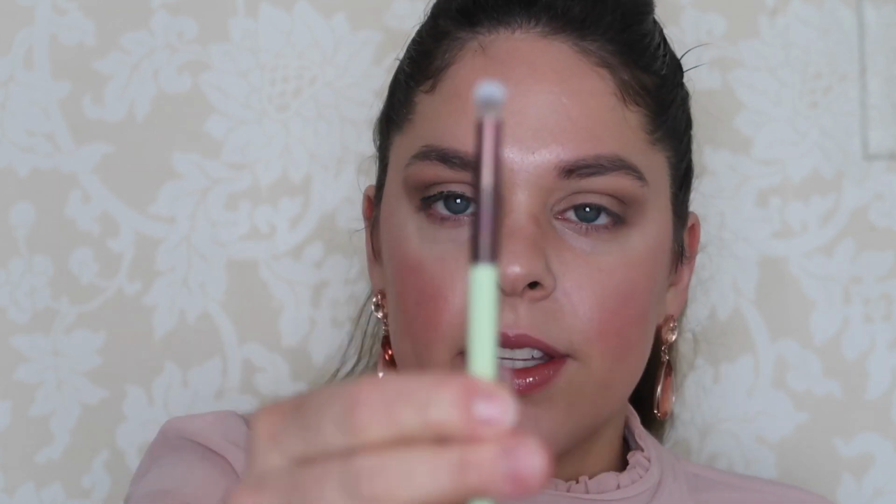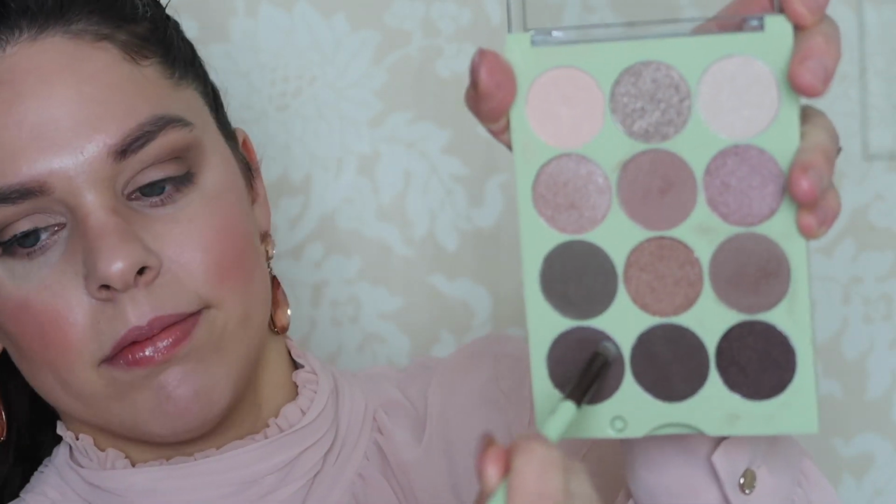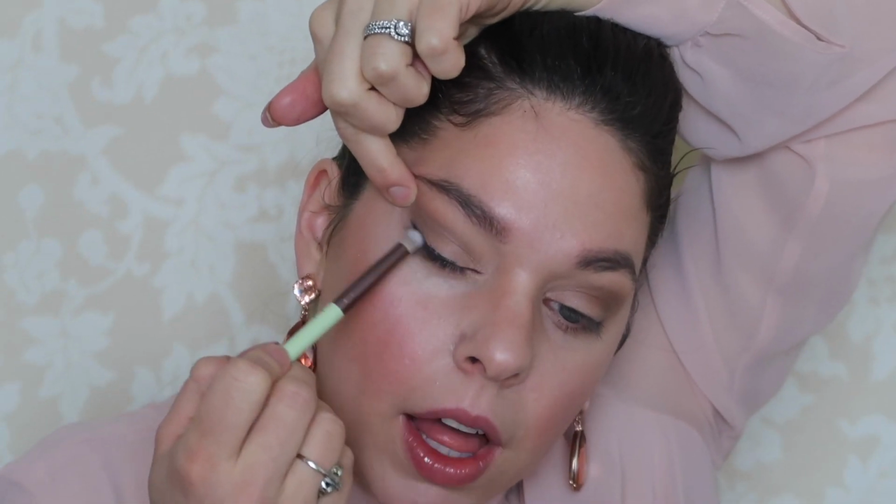And then now I'm gonna grab this little bullet brush and smoke it out. I'm gonna dip it into one of these ashy darker colors. I guess this is like an ashy brown. And then with this finger, kind of loop around, but it helps me pull my eye so I can really smoke out that line.